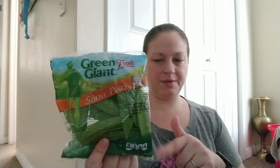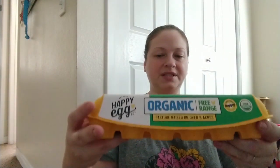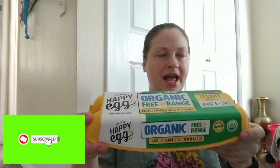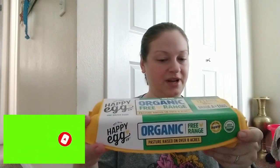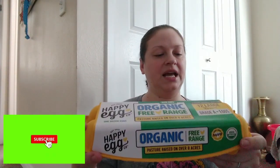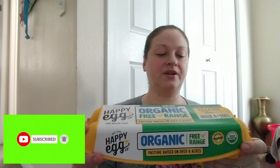Brad doesn't really seem to be a big fan of these, but I really love them. My favorite eggs were on sale today, so I went ahead and got these. These are called Happy Egg, and I just think that they taste way better than any other eggs I've tried in a long time. And these come from Arkansas. These are organic, and they are free range, pasture raised on over 8 acres, it says. I just think they really taste good too.